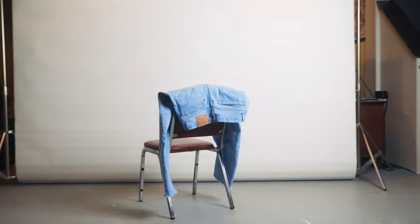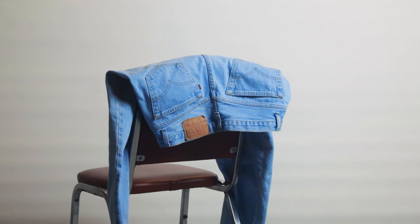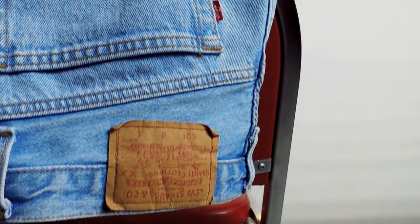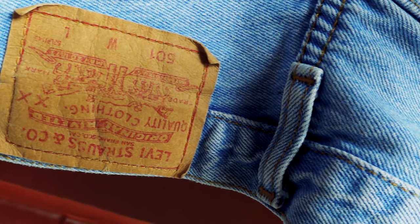The Levi's 501 has always been a staple when it comes to jeans. This particular model from Levi's has been a cultural icon for generations and has become a must-have in closets for everyone from famous to everyday working-class individuals.